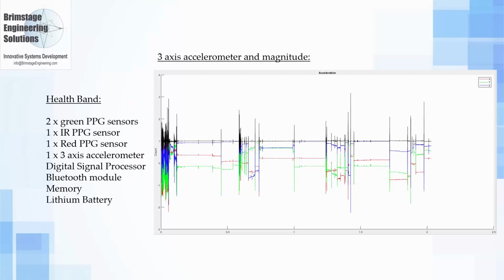So what we have here is the accelerometry with the X, Y, and Z axis with the magnitude in black. What we can see is these flat periods where there's very little movement indicate that the volunteer is likely asleep. Now we see these odd spikes in the data here, which indicates that the person has just rolled over in their sleep, moved their arm, or a very slight movement. We get this very noisy band of data at the beginning, which is when they're getting ready for bed.